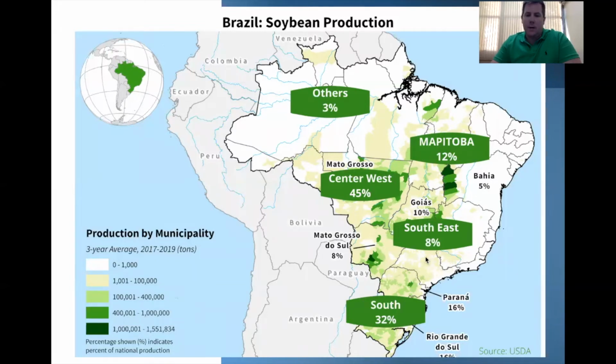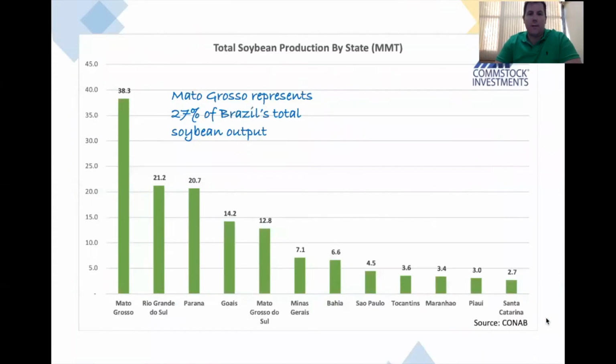And so as time goes on, you're going to see more growth in the southeast area, kind of where I'm at right now, the Mapitobá, which means Maranhão, Piauí, Tocantins, and Bahia. And then, of course, here in the north. But yeah, that's essentially the breakdown of where the soybean production is.